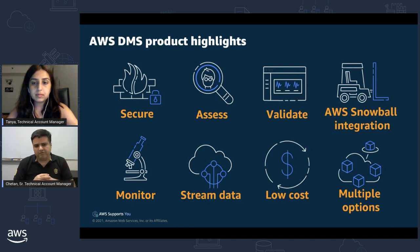Now, one of the very important features is monitoring, right? So you want to always look at the status of your task, how the migration is actually going on. So AWS provides you tools and mechanisms to monitor DMS tasks and resources. So with DMS events and notifications, you can create SNS notifications on top of this, and whenever a replication instance is created or deleted, you can be notified with the help of SNS notifications.